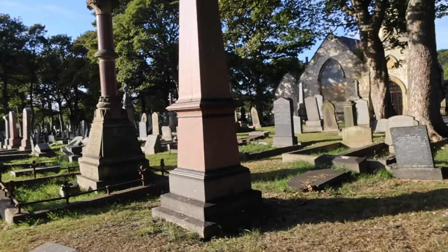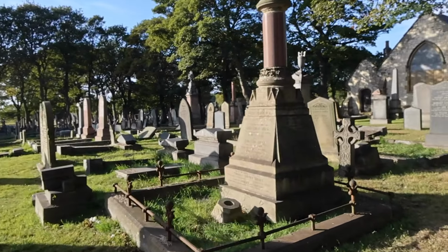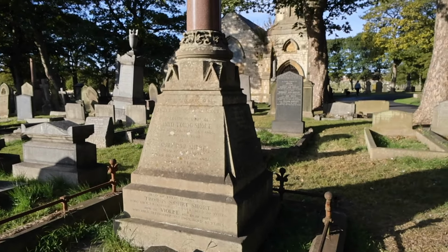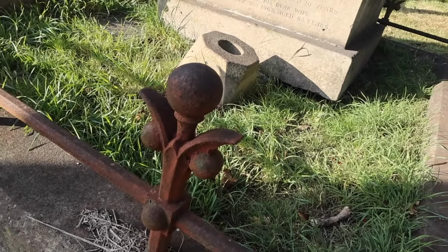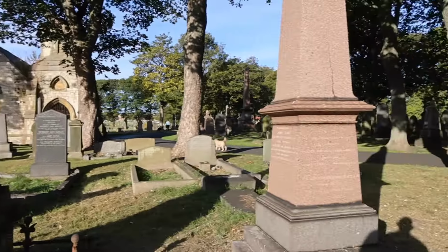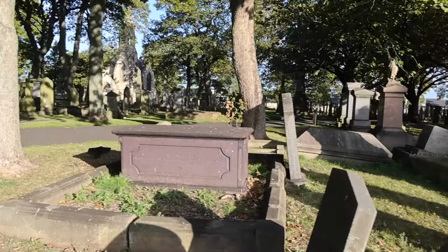I think it was the Great War. But as an example here, this is the Short family burial ground, and this has still got some of the ornamental railings on that one. I think that's Short of the shipyard, or was it Boilermakers? We'll have a look at this one here, right?